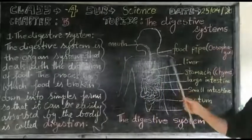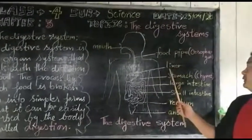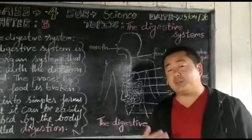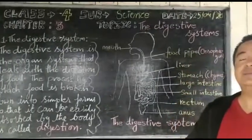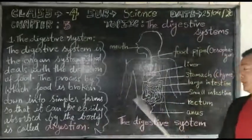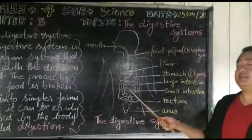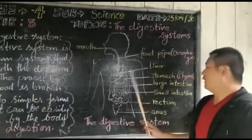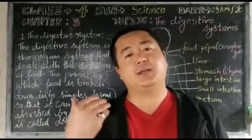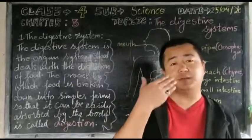Once the food is supplied here, the semi-digested food is supplied in the small intestine with the help of the digestive juice from the liver as well as the pancreas. It further breaks down the food, and it is said that digestion completes here in the small intestine. And it is true that in the small intestine, the food is broken down.